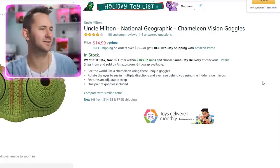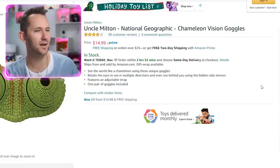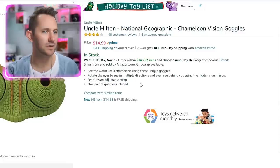Uncle Milton? National Geographic? How is this National Geographic? Chameleon vision goggles. See the world like a chameleon using these unique goggles. Rotate the eyes to see multiple directions. Oh, that sounds like it's already gonna give me a headache. Rotate your eyes in multiple directions? I don't see how that's gonna work. Because your brain needs to see one thing. You can't be looking at two different things and putting it together. I'm shook! Features an adjustable strap.